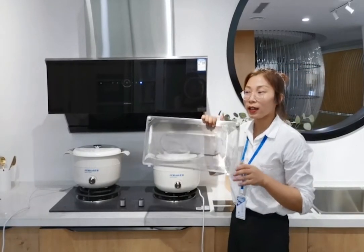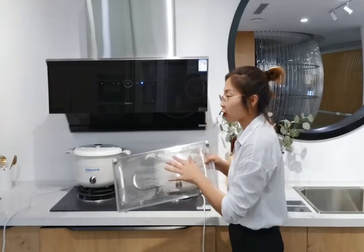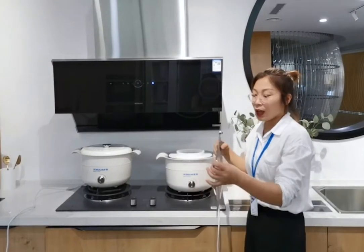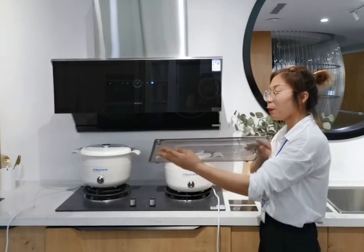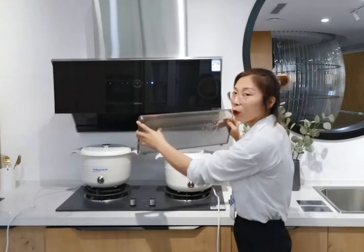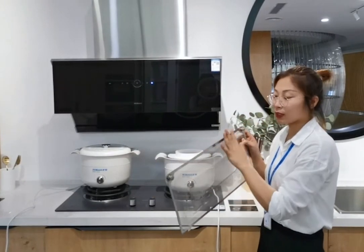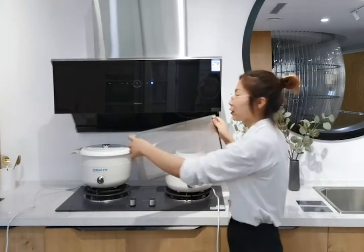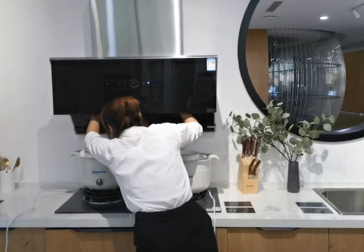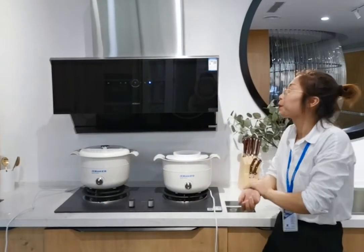Also, I here provide you with a method. You can just put the oil mesh into the dishwasher to wash it. You don't need to clean it by yourself. And the oil mesh is also very easy to install, because there are two magnetic buttons. You just need to, like this, install it. So now it is installed.